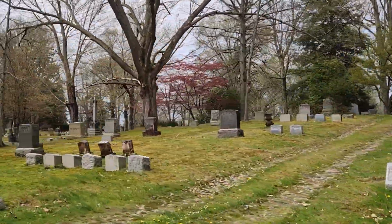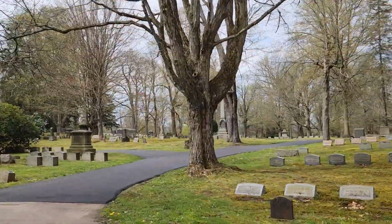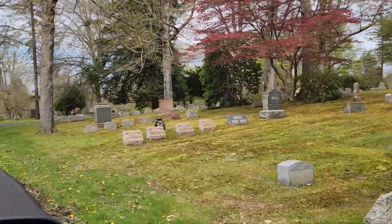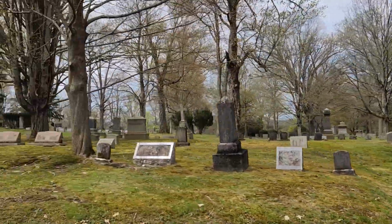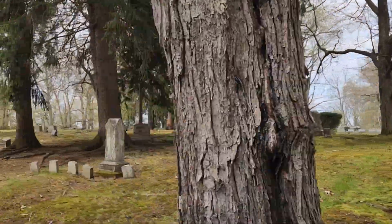Ooh, that looks good. This way and then left. There's the wishing well. That's the only wishing well in here. People fill that with flowers. I knew a woman that used to plant that every single year. She was the caretaker of it, and then she passed away.